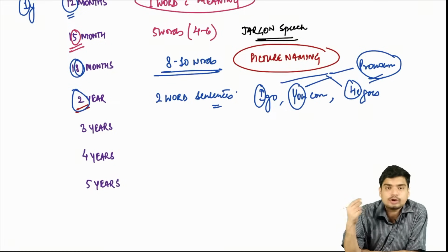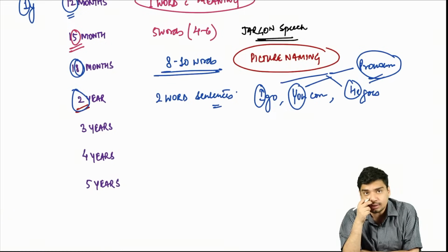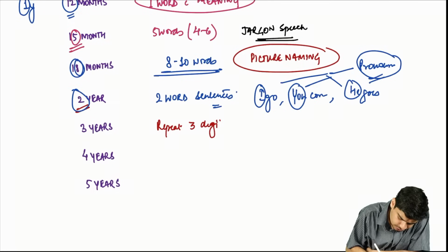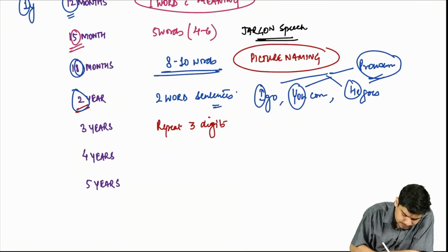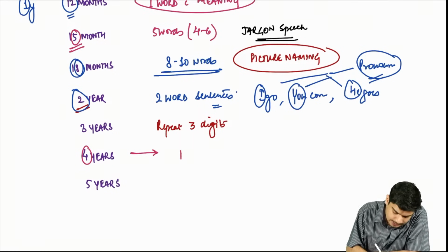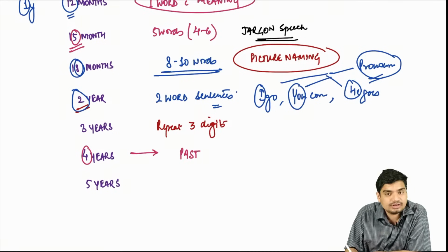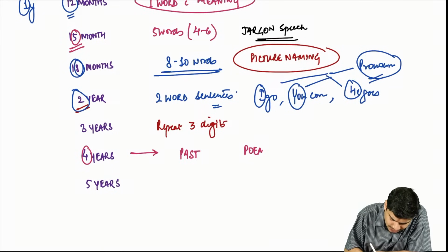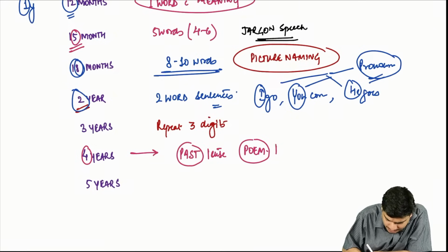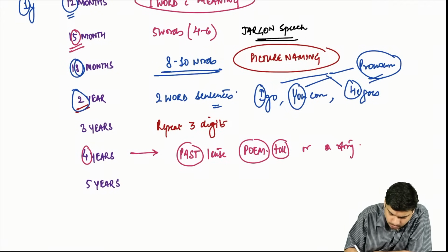At 3 years of age, I've already told you, child is able to say name, age and gender. Child will be able to repeat 3 digits. At 4 years of age, 4 has 4 letters in it. Past has 4 letters in it. Poem also has 4 letters in it. So child is able to use past tense and child is able to tell a poem or a story.